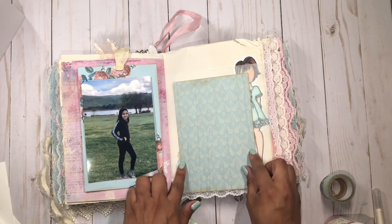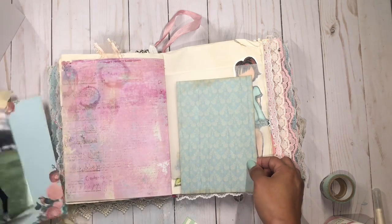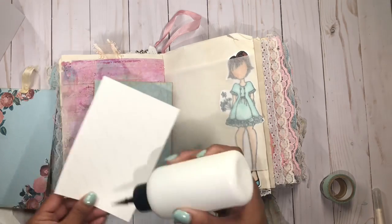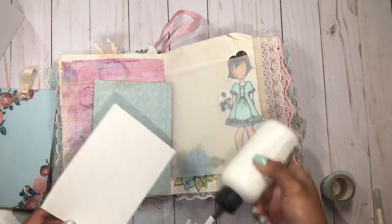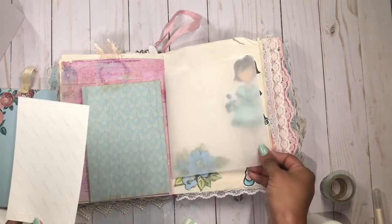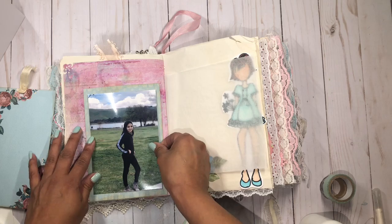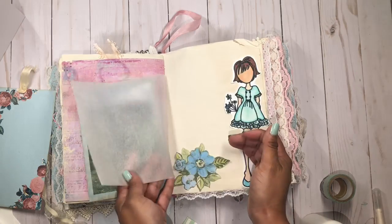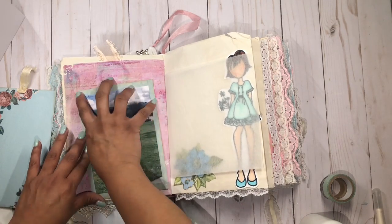So I think I'm probably going to be cutting this up a little bit, or maybe I can use this piece for the background here. Okay, so maybe I'll do that. And since I have this kind of wax paper, or onion paper, I think it's called, I'm just gonna use these to do the journaling. So I'm gonna leave this one empty, and I'll be adding the journaling on the back.